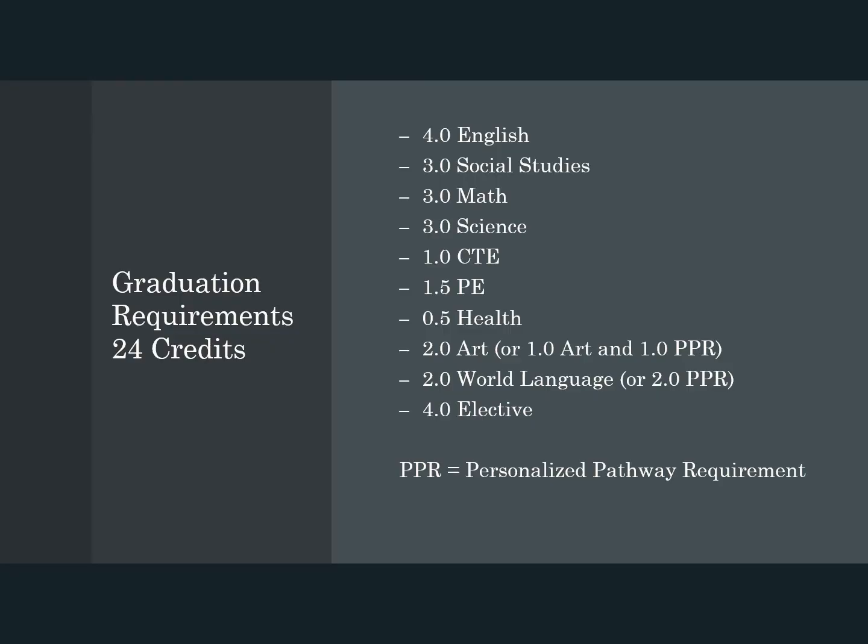This is just a brief overview of the graduation requirements for the class of 2021 and beyond, specifically credit requirements in each subject area. These can also be found in a variety of documents posted on our fall registration page, but this is an overview of what needs to be completed in order to graduate from high school.